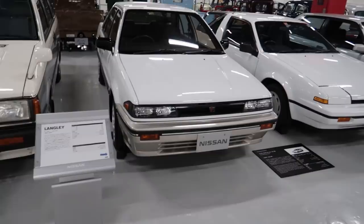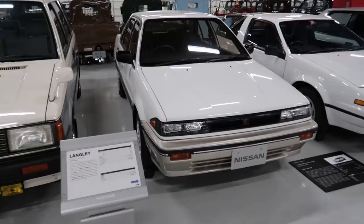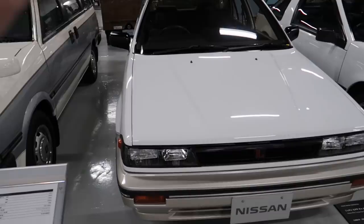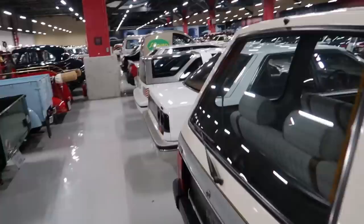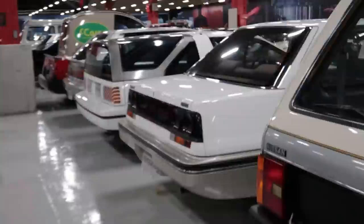So this is essentially what the N13 Pulsar was for us in Australia, but the headlights looked a little bit different, the indicators were a bit different, and the grille was different. And I had all of these parts imported to Australia from Japan for my N13 Pulsar to replicate the same Langley car. We can't walk in between the cars, unfortunately, but I can show you the rear. You can see it has a kind of Skyline circle taillight there, and it is absolutely sexy.